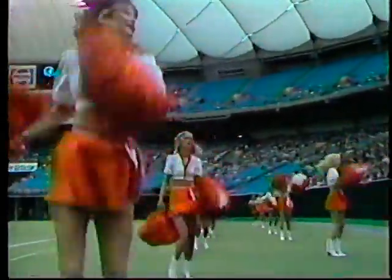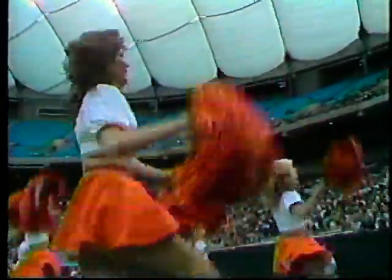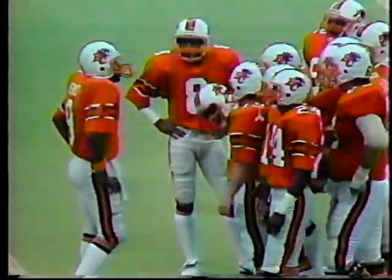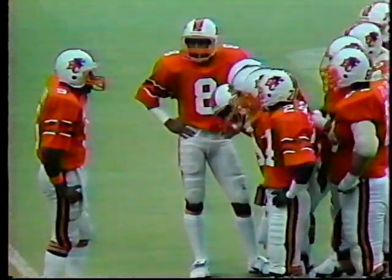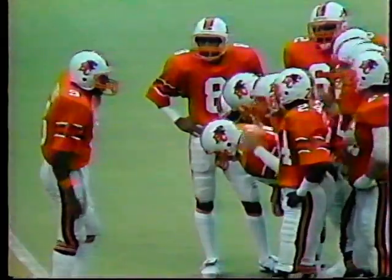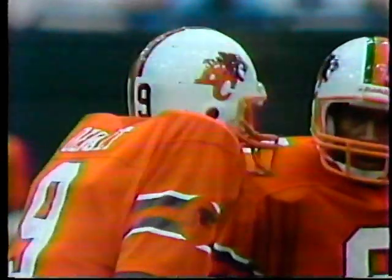Well, the BC Lions attempting to even their record at 1-1. The Lions, the team that many picked to finish in first place in the Western Conference this season. They had a tough season opener at CNE Stadium in Toronto, bowing to the Argonauts 17-14, but they have equaled their point production of that season opener already through 11 minutes of the first quarter here at BC Place.